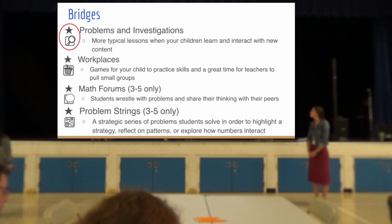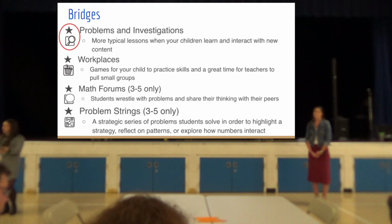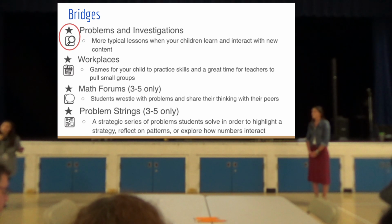The next is a workplace, and a workplace is a game. It's usually a partner game, and what this does is reinforce the skills that they are learning in maybe those problems and investigations. So this is that independent and/or partner work that they're able to engage in.